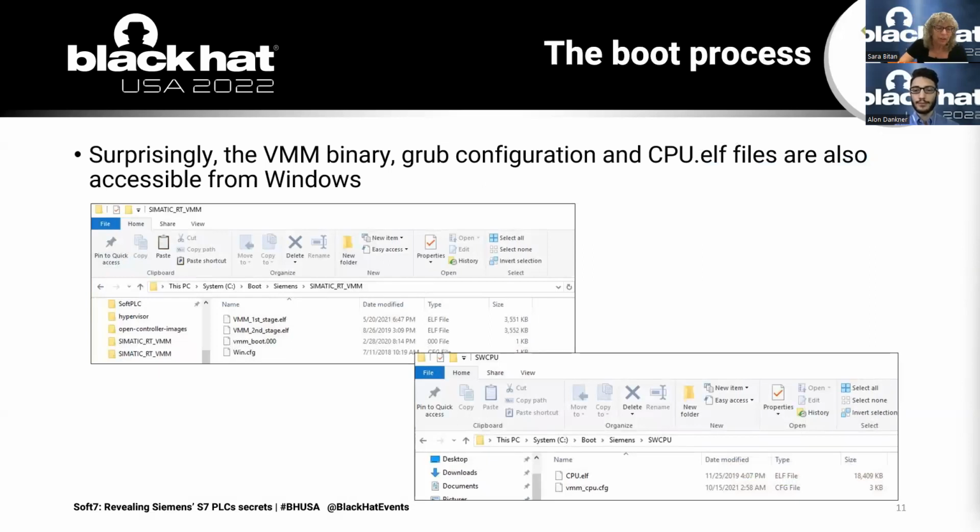Surprisingly, at this stage, we found out that the VMM binaries, the GRUB configuration, and the CPU.elf files are also accessible from Windows. The implication is that an administrator that has read-write privileges, of course, on all the file system, can read those files and can even write his own software PLC files, or encrypted software PLC files, or change the GRUB and the hypervisor binaries.